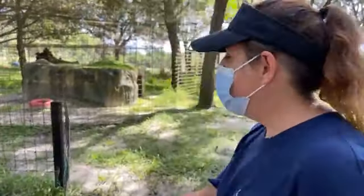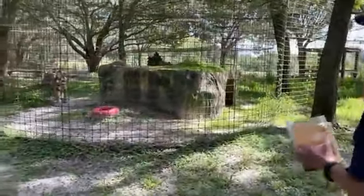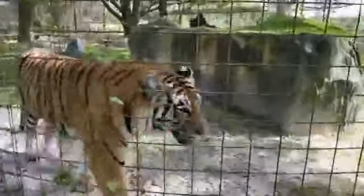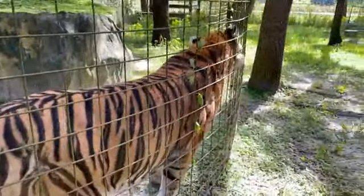And so it took a long time for us to nurse her back to health. She's also missing a bunch of her teeth. She doesn't have a bunch of canines there. But she is honestly the sweetest, happiest cat. She is.